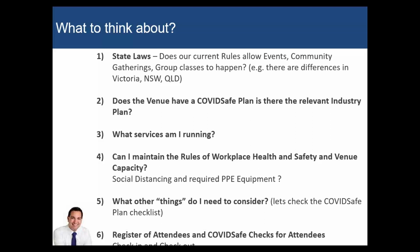Does the venue have a COVIDSafe plan? Is there a relevant industry plan in place? What services am I actually running? Can I maintain rules of work health and safety, i.e. social distancing and required PPE requirements as well? As well as what are the other things I need to consider, for example, the checklist tools, and also having a check-in and check-out. So that's really a summary of the 6 items that we do need to suggest that you actually look at as part of this process.